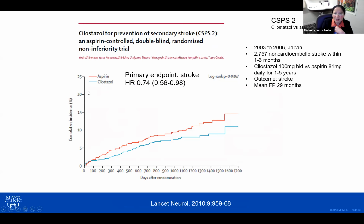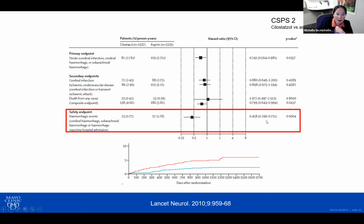The CSPS2 trial is a Japanese study that enrolled about 3,000 patients with non-cardioembolic infarct and randomized the patients to cilostazol versus aspirin, with a primary outcome of stroke. The study showed a significant 26% risk reduction for future risk of stroke among those who took cilostazol. And the most exciting finding is perhaps the safety outcome. Dual antiplatelet therapy, Plavix and aspirin, increases the risk of hemorrhage, but cilostazol actually decreased the risk of hemorrhage, with a hazard ratio of 0.5 for hemorrhagic events in this study.